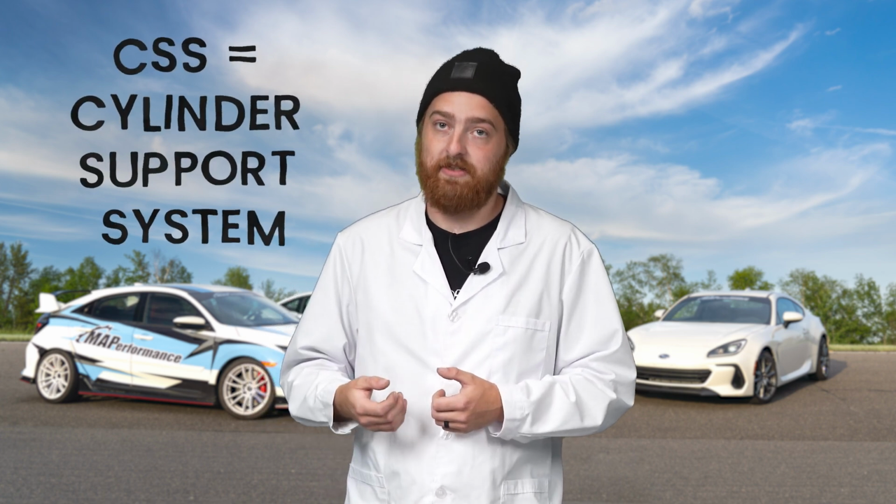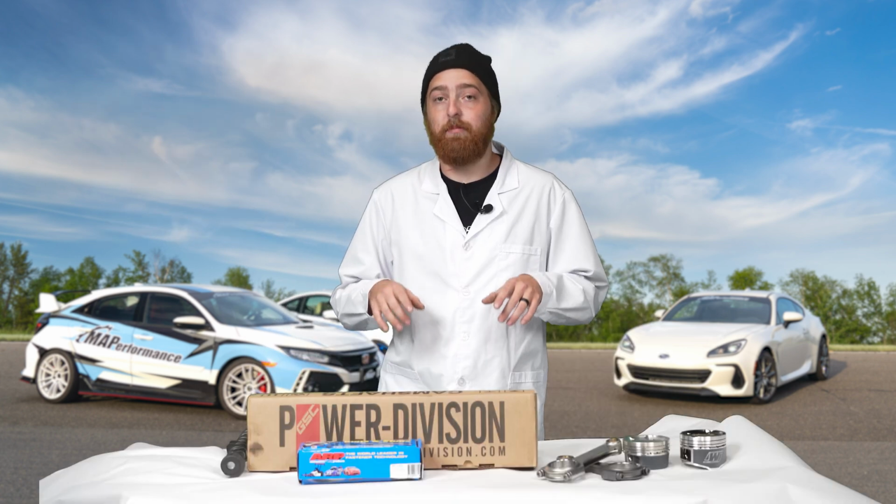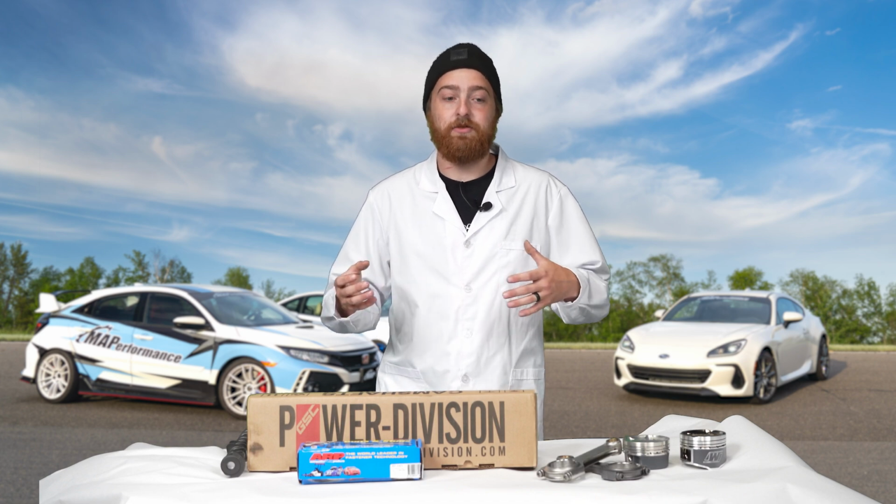There's a company that offers a service called CSS, Cylinder Support System. Essentially, it's a machined press fit closed deck solution that allows most open deck engines to be converted to a closed deck configuration.